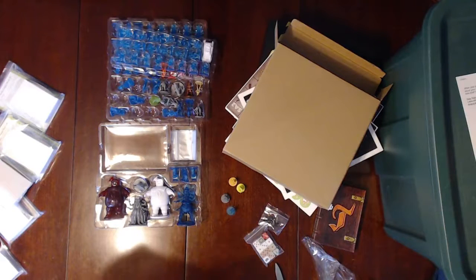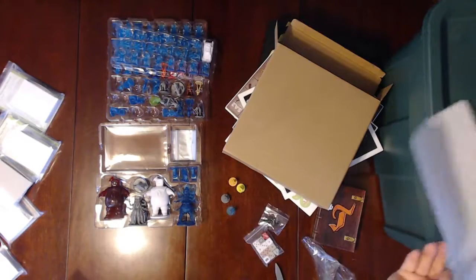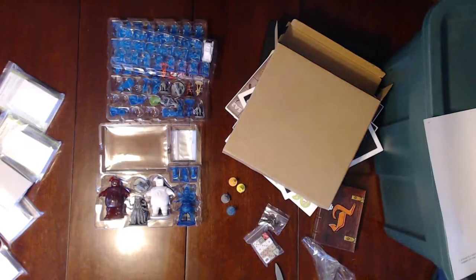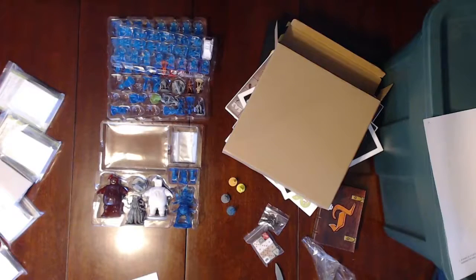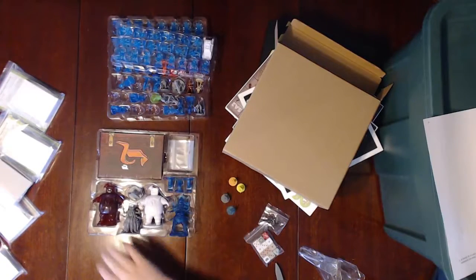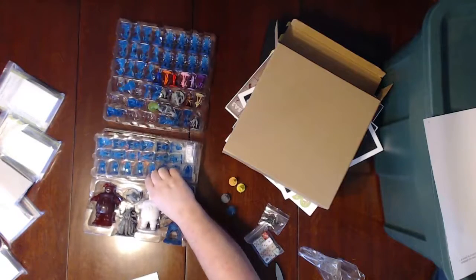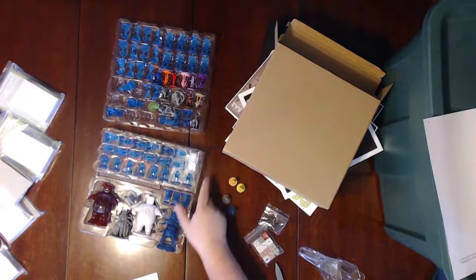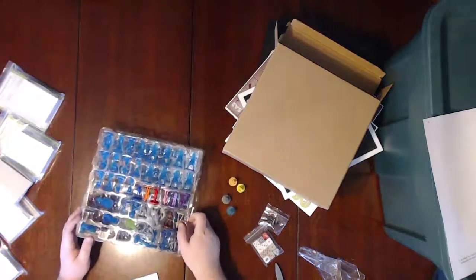Alright, so let's take a look. So, we got the base Mass Hysteria game, which is everything we just looked at. All that stuff is the base Mass Hysteria game. Overall, I can't say I'm disappointed, but neither am I blown away. You know, it's alright. It's just when I think about how much money I spent on the game, I would have liked a little more.